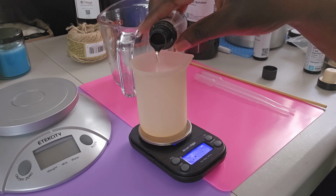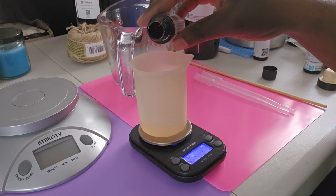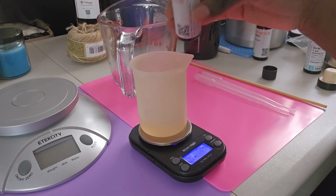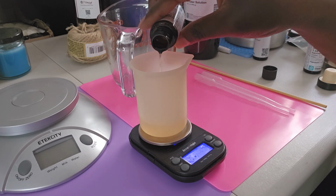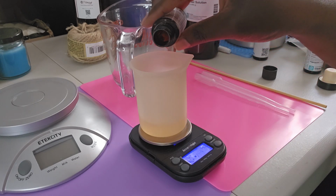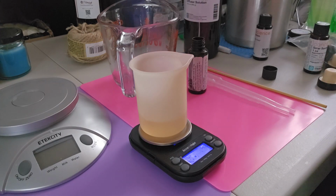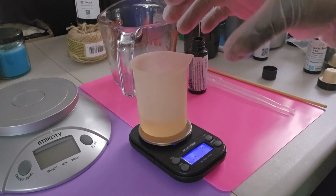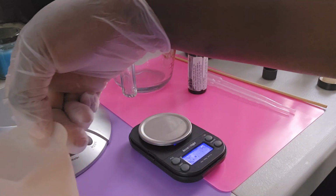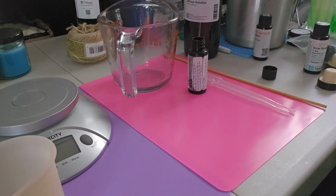I almost forgot how much I needed to pour. I need to pour 28 grams, which will probably take up my whole bottle, because this is a one ounce. Okay, so we have 28.2. It's 0.2 off. That's okay. So this is my fragrance oil, and I am done with that. So I'm going to put this aside.